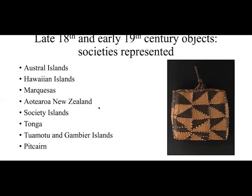So the late 18th and early 19th century Pacific collections in National Museums Scotland consist of artifacts from the Austral Islands, the Hawaiian Islands, the Marquesas, Aotearoa New Zealand, the Society Islands, Tonga, Tuamotu and Gambier Islands and Pitcairn. And of these, the majority are from Hawaii, Aotearoa New Zealand, Society Islands and Tonga.